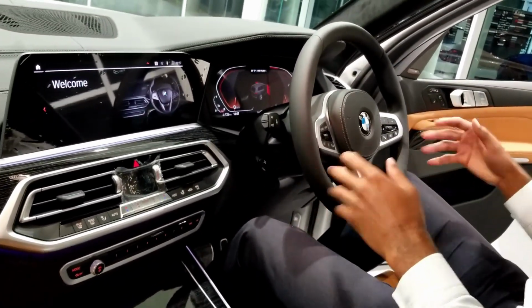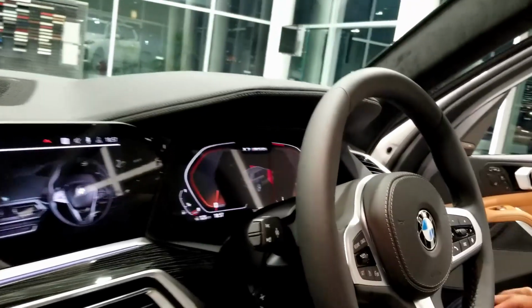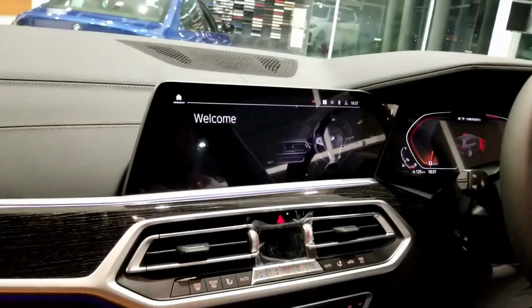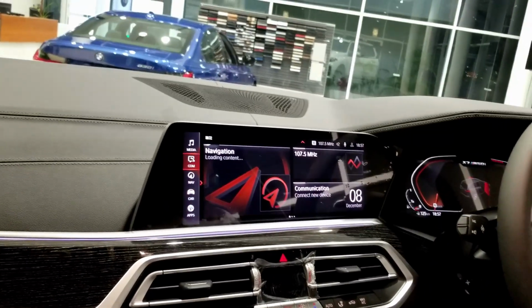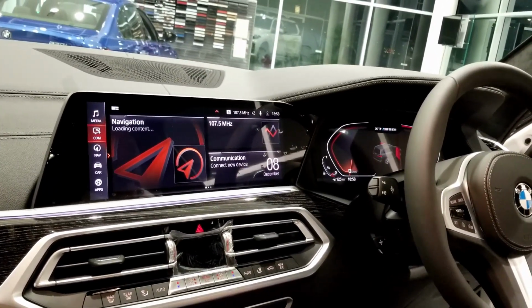Now, this also comes equipped as standard with the Live Cockpit Professional, which gives you this full digital display here, and you also have this massive 12-inch display. And it is fully loaded, so you do have wireless Android Auto, Apple CarPlay in here, coupled with the Harman Kardon Premium Surround Sound System. Not to mention, you have the panoramic sunroof, which stretches all the way into the back.